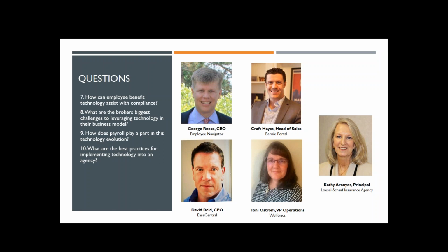The second probably piece is to look at the plan design selections. And again, there's two types of brokers that are out there. They're the ones that are out providing advice to customers and telling them how to improve their operational processes, challenging them to improve, and how that interacts with technology is very important.